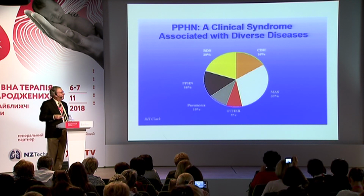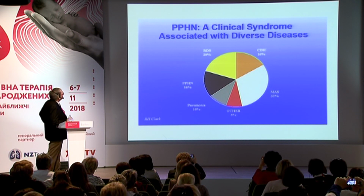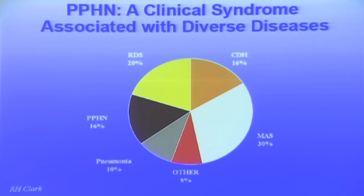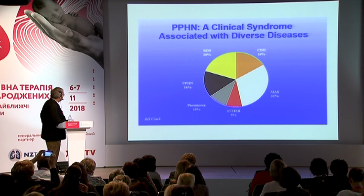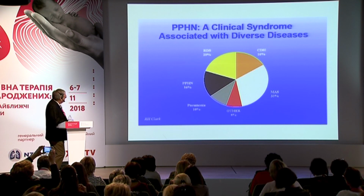Now, persistent pulmonary hypertension is a clinical syndrome that's associated with diverse diseases. And you can see this on the pie chart format. About 20% is seen in association with RDS, congenital diaphragmatic hernia, about 1 in 6, meconium aspiration syndrome, about 30%, pneumonia, about 10%, primary or idiopathic persistent pulmonary hypertension, about 16%, and other causes, about 10%.